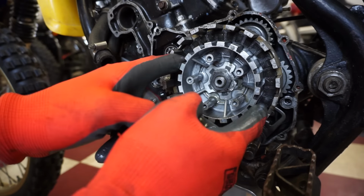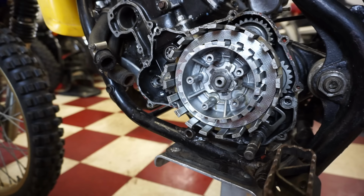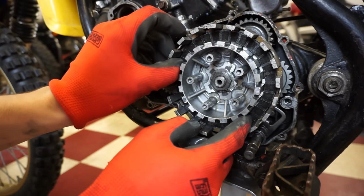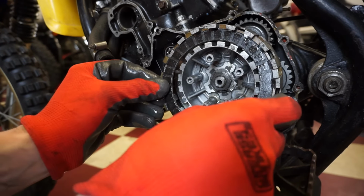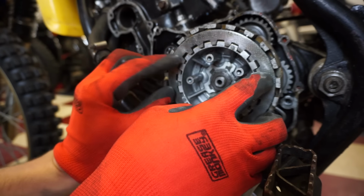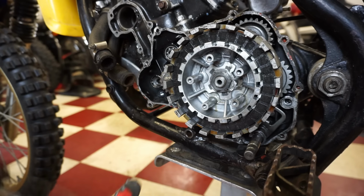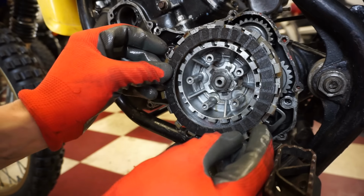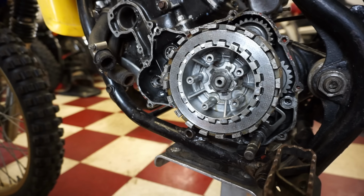Start off with that plate, and then we're gonna have five of these plates going on. So six of the friction plates are gonna go on. These all look pretty decent. Not sure why the seller didn't assemble the clutch. And then one more friction plate goes on, like so.